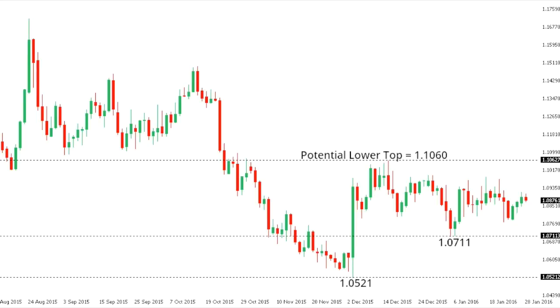Euro dollar. Not much going on with the euro as it continues to trade sideways. Key resistance comes in at 110.60 and key support at 107.11. Given the broader downtrend, a lower top is favored at 110.60 ahead of the next downside extension below 107.11 and back towards the December 2015 base at 105.21.